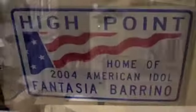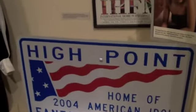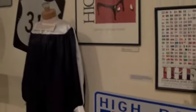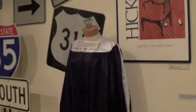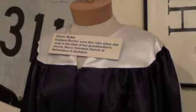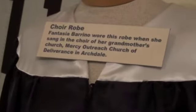And then of course we talk about Fantasia Barrino. High Point is home to Fantasia Barrino, and we're so lucky to have one of her choir robes that her grandmother donated to us, that she wore in one of the local churches here.